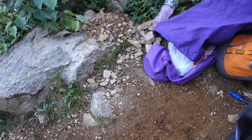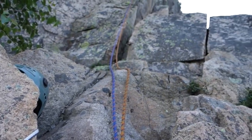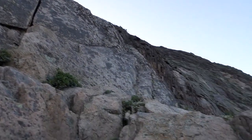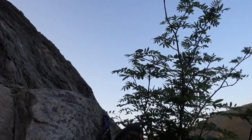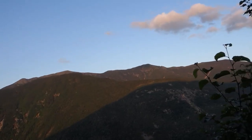Well, I got the hammock set up here, so I'm all set for tonight. I was looking down on the ground there and it was a bit lumpy, not a bad spot, but what a view here. There's tomorrow's climb. And wondrous mountains in the distance.